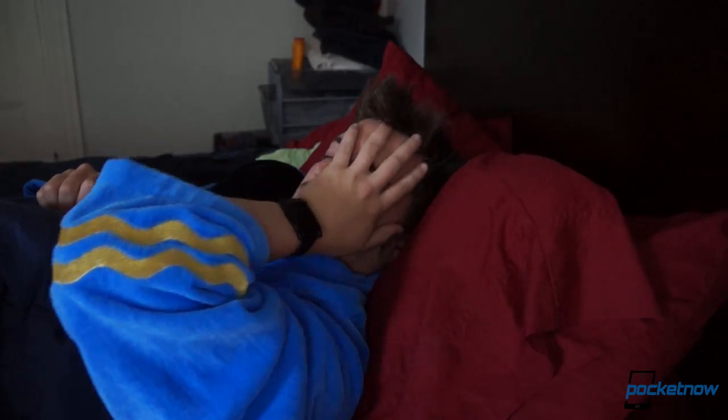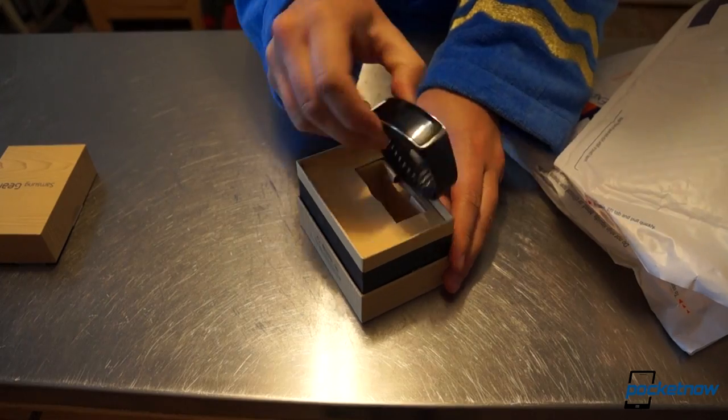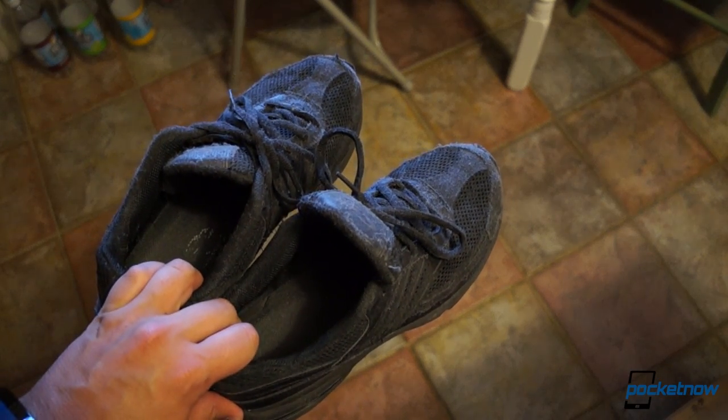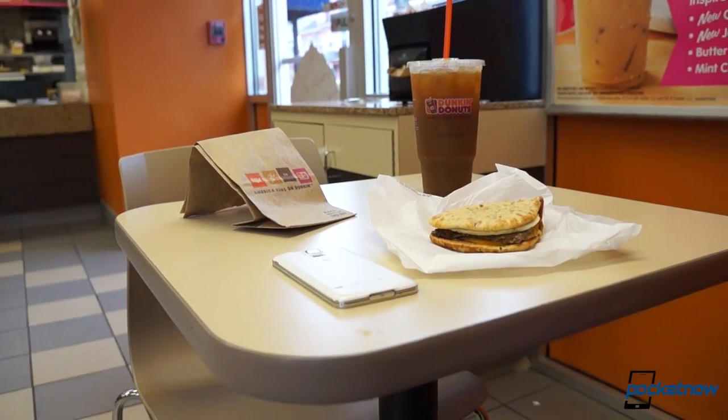I kick off the day bright and early, only about a half hour later than I planned, and thanks mainly to the arrival of the FedEx man, who delivers a shiny new Samsung Gear Fit to my door. While the Fit is charging and getting to know the Galaxy S5, I shower and locate my only pair of shoes not made by Sperry Topsider. And then, like any good fitness fanatic, I go to a fast food coffee shop for my breakfast.